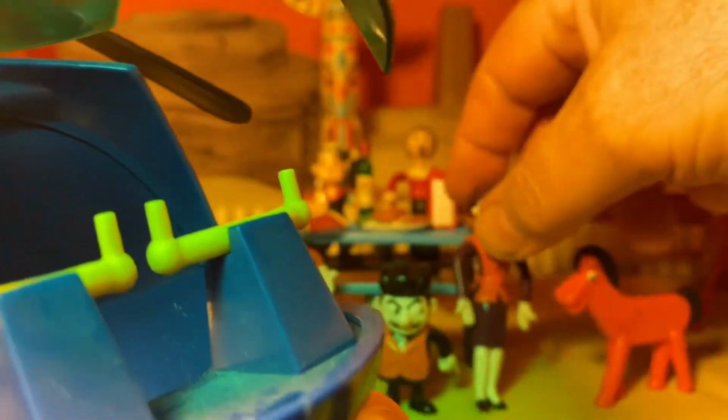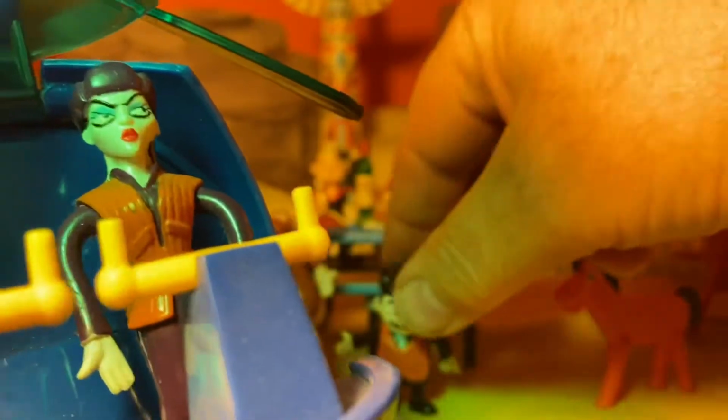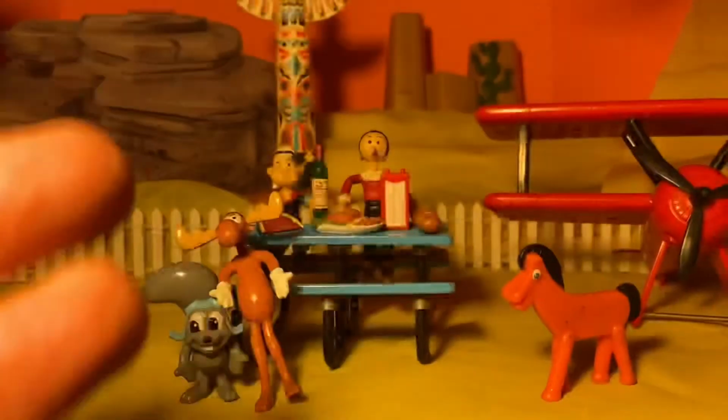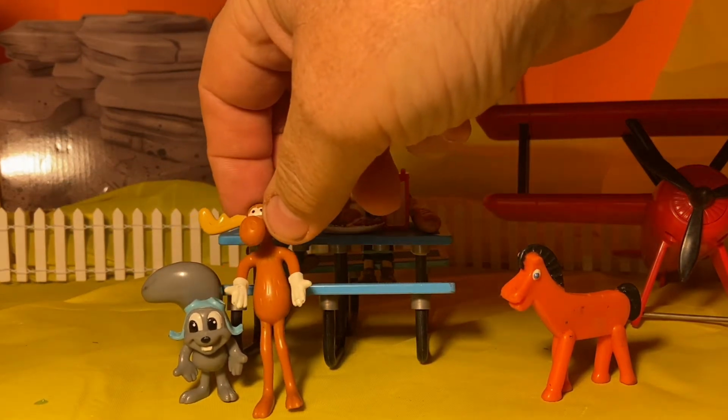They fit in there, and off they go. Let's put them in there, see what's going on. Put Natasha in there. And Boris. Get on in there, Boris. What's the matter with you? You guys want to fit in there too much? Anyway, there they are, chasing down Rocky and Bullwinkle. Send them off to the side here. Anyway, I don't think they'll miss Thanksgiving dinner.